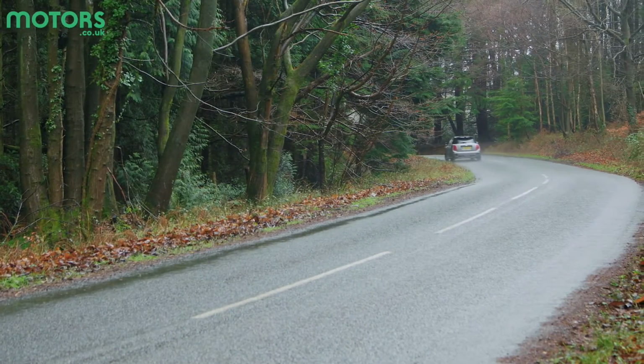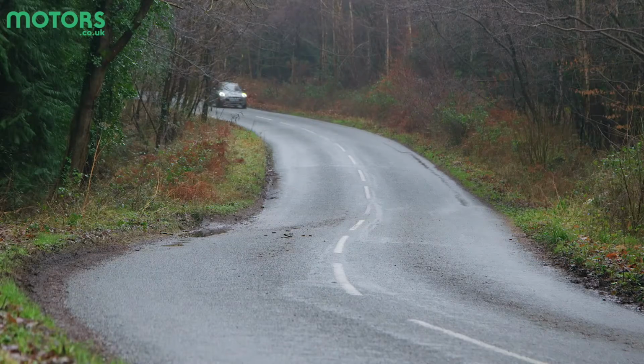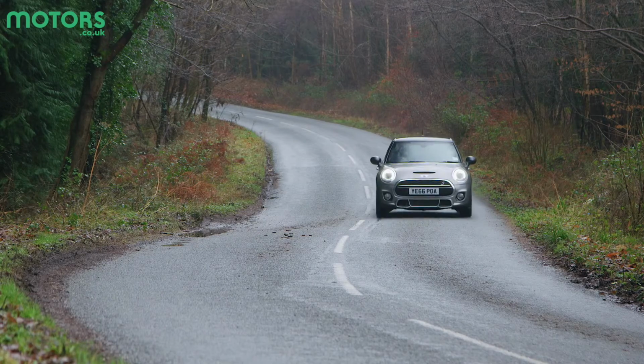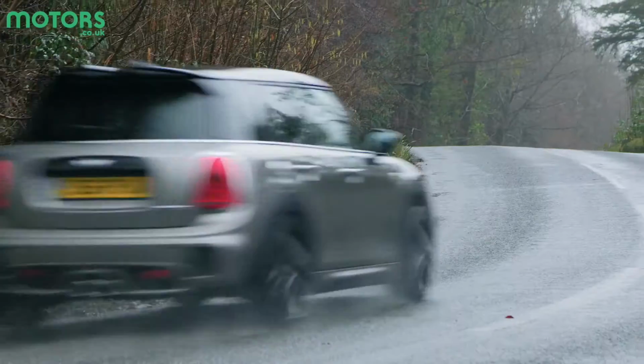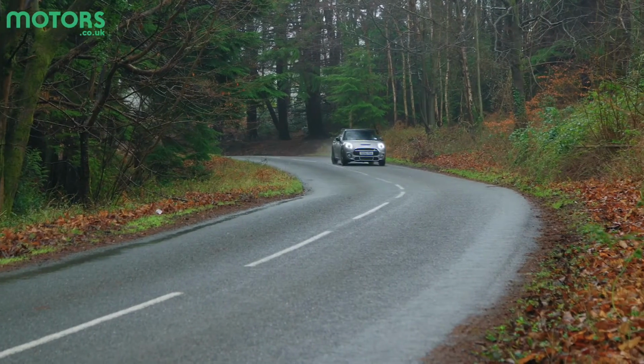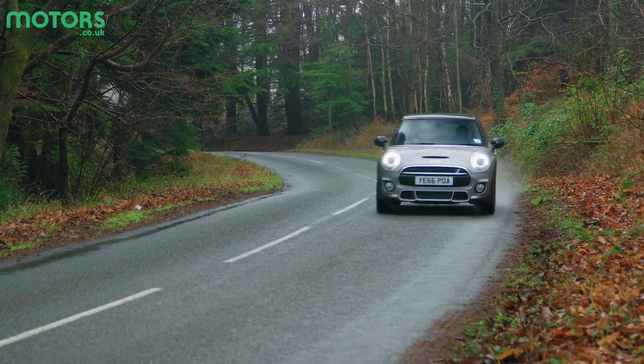The steering feels meaty and substantial. The response from the front wheels is immediate, and the car doesn't roll around too much through the corners. The manual gearbox feels a little rubbery, and the way it blips the throttle for you on the downshifts is a bit weird, but otherwise it's brilliant.